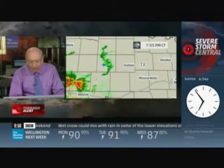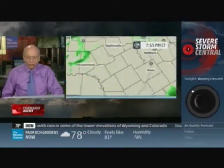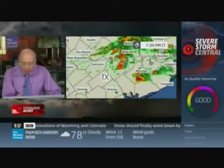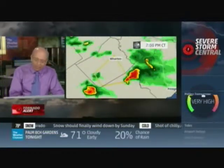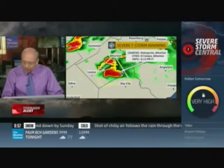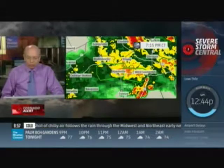And a little bit ago, I showed you this spiraling comma shape. It has totally weakened now, as I suggested it might before it got to the Graham, Texas area. Off to the east of San Antonio, big clusters of thunderstorms, the strongest one of which down in the Wharton area. It is a supercell thunderstorm, could be big hail. Matagorda, Wharton counties, you have severe thunderstorm warnings on this one. Can't rule out the possibility that it will get a tornado warning.